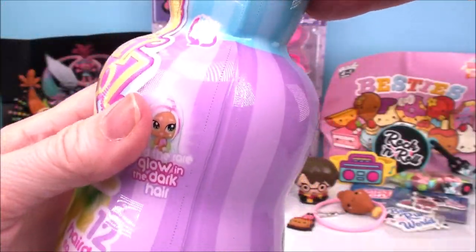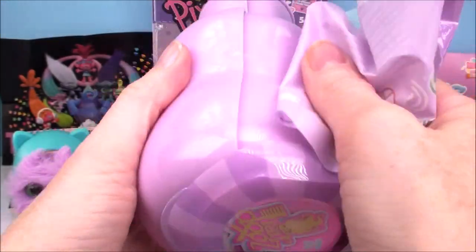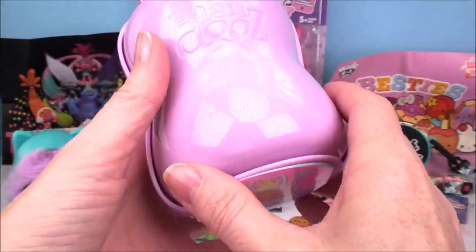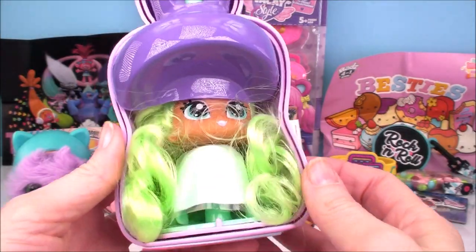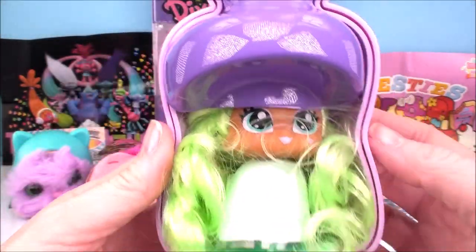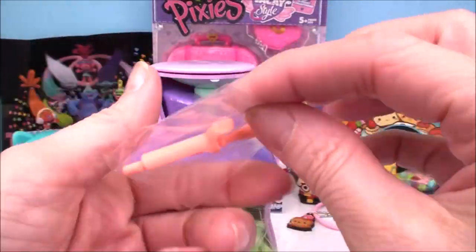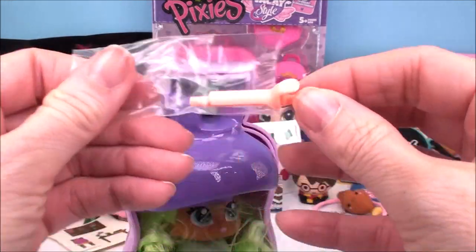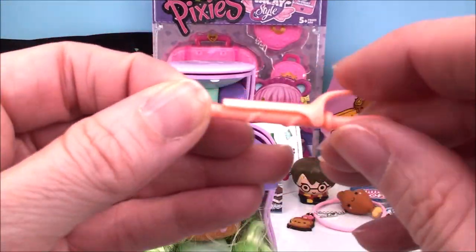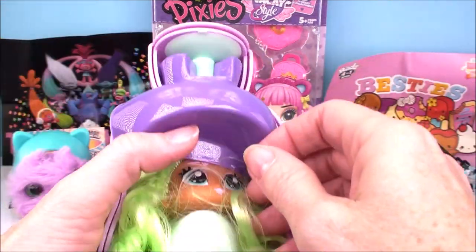Where's my little pulley thing? Here it is. On the bottom is where you can find your collector's checklist. So you give it a spin. Whoa, look at that beautiful color. Nice, like a pastel-y kind of green color. Ooh, we got a styling tool. This is super cool. I'm pretty sure everyone I've opened so far has come with a hairbrush. So this is my first curling iron. Again, a pretty pastel color. How cute is that? Oh, I love it.